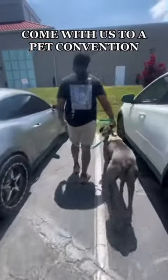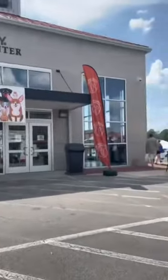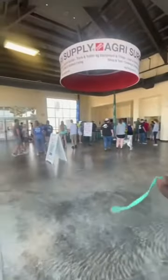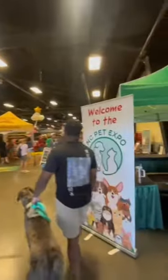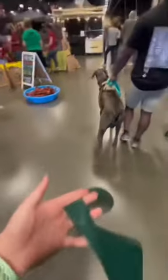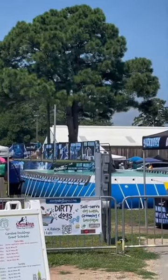Come with us today to a pet convention. So here is the outside, the front of the building. The inside, it is very cool in there for your dogs. This is the inside of the convention. They give you a wristband and a bag for your dog. They also had an outside swimming pool for all the water dogs.